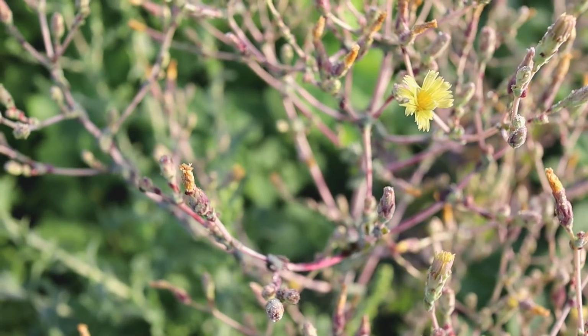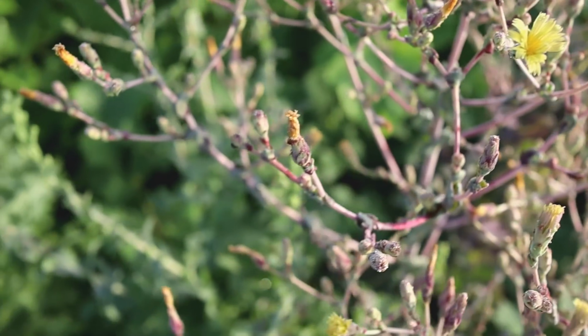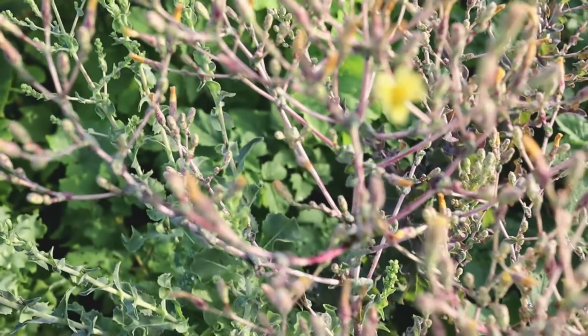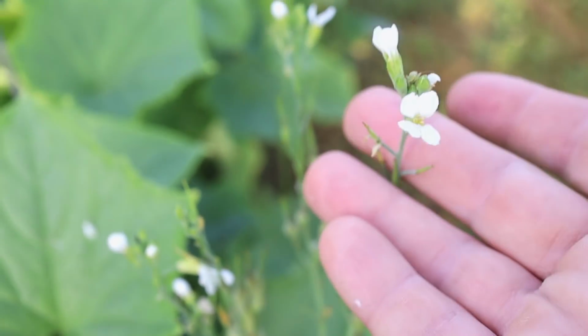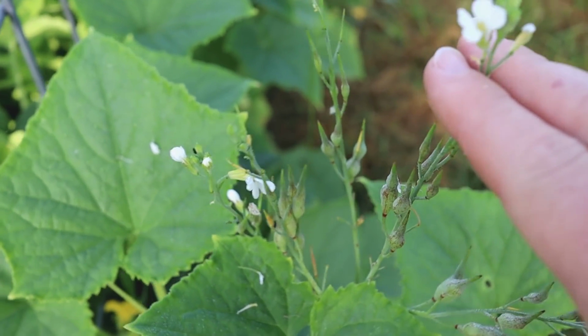So this week, the lettuce has been blooming. There's these delicate little yellow flowers all over, and that's what's going to create the seeds for me to save for next year. Here we've got more of the little radish flowers coming up from, I believe it's a daikon radish down in there.